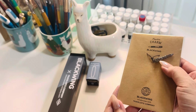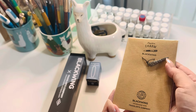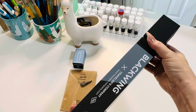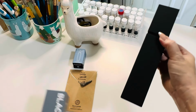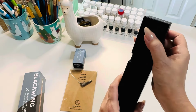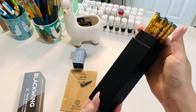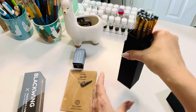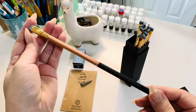The Traveler's Company also made a cute little charm to match the style of the pencil when it's down to a stub. Now, when Blackwing releases pencils, you push from the bottom and this cap opens from the top, and it's always a set of 12 pencils. They're all exactly the same type of lead. In this case, it is marked on the back, and they explain that this is their balanced lead.